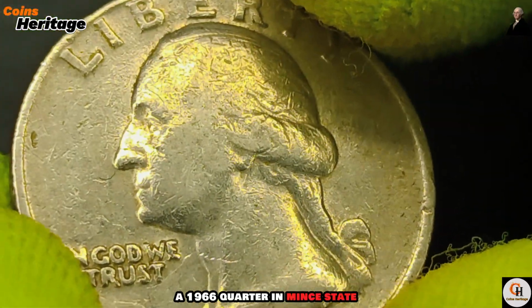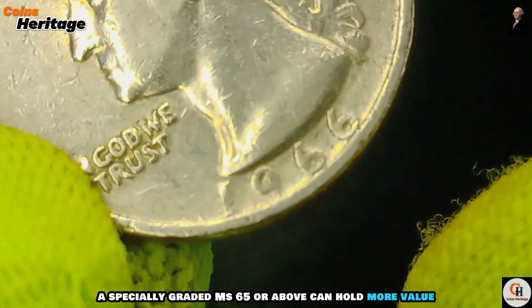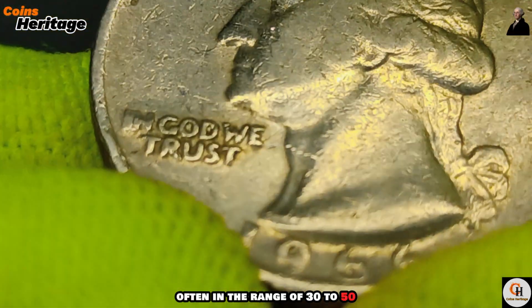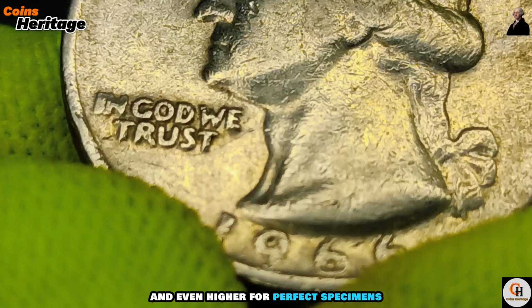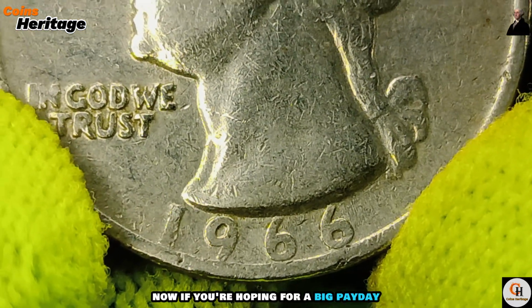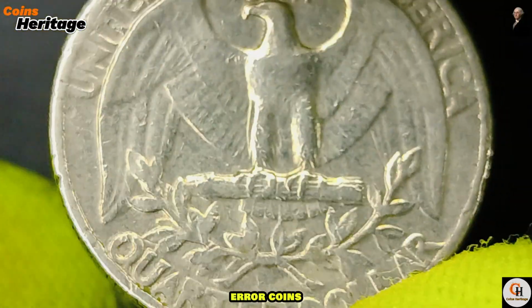A 1966 quarter in mint state, especially graded MS65 or above, can hold more value, often in the range of 30 to 50, and even higher for perfect specimens. Now, if you're hoping for a big payday, there's one more element to consider: error coins.